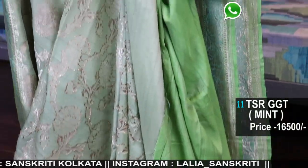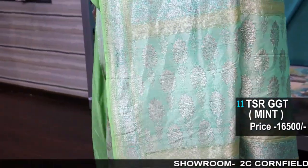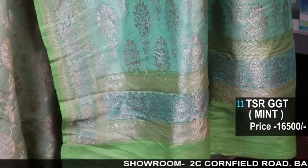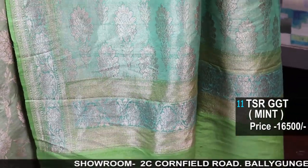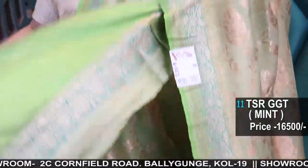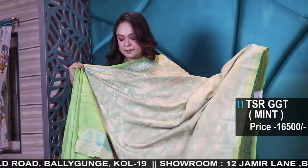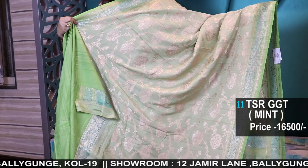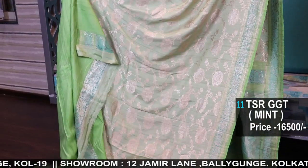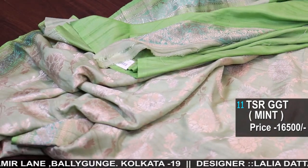This is a nice softer pink. This is a nice sea green and this is a leaf green color. This is the pallu part, and this is the blouse piece. Exquisite jal weave combination.